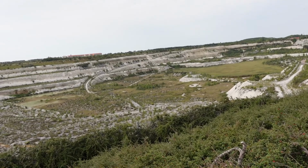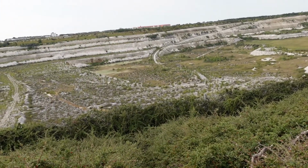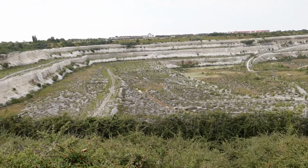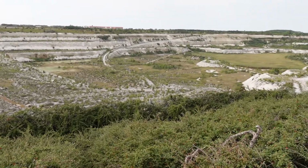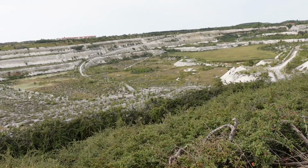Which is kind of different from what you see in Sweden, with the whole idea that if you leave the place as you encountered it, then you can spend the night there, you can camp there or whatever. But here it's restricted because it's protected.